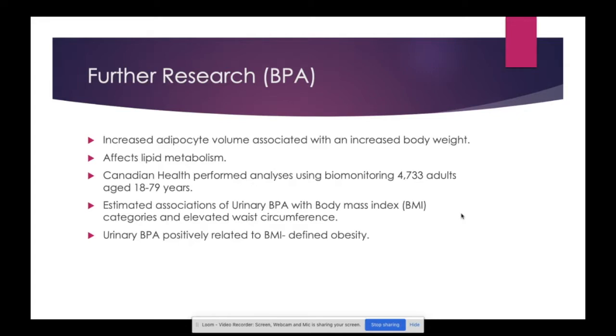Health Canada performed analysis using biomonitoring of 4,733 adults aged 18 to 79 years. They used multinomial and binary logistic regression models to estimate the association of urinary BPA with body mass index categories and elevated waist circumference. The results showed that urinary BPA was positively related to BMI-defined obesity. However, the FDA has said that BPA is safe at very low levels.